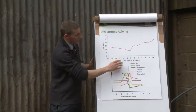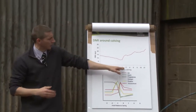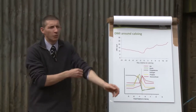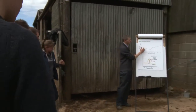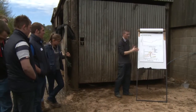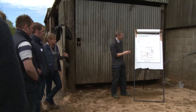Just a quick glimpse of what's happening. A dry cow will eat less as she gets closer and closer to calving. Can anybody think why naturally she would do that? Absolutely. So the calf's growing, putting pressure on the rumen. So naturally, she's going to be challenged to have less space. So we've got to have a bulky diet to make sure she can get access to it as well.